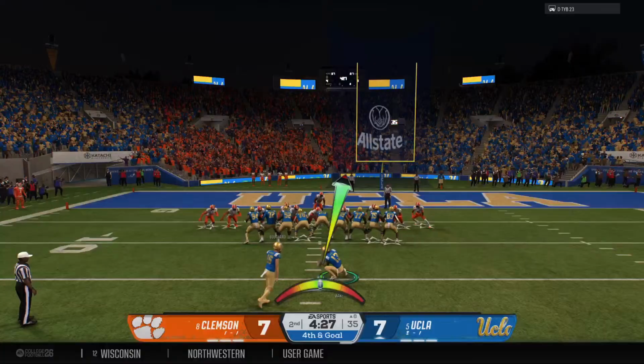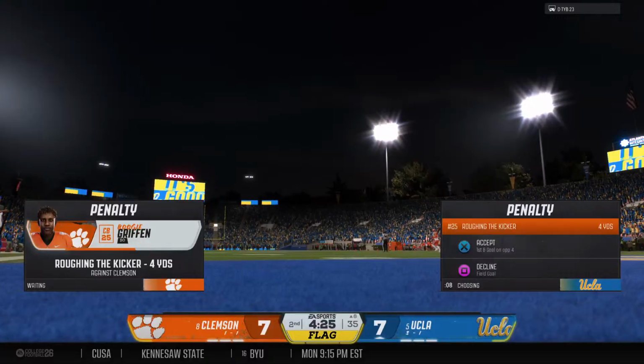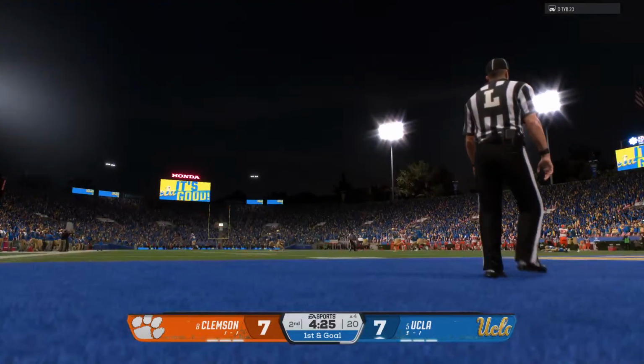So on 4th down, they will settle for a field goal attempt. And it sails right through the middle of the uprights. Solid kick. But there is a penalty marker on the field, so let's see what that's about.